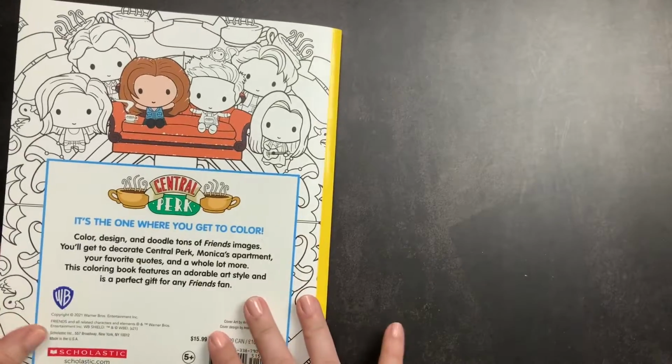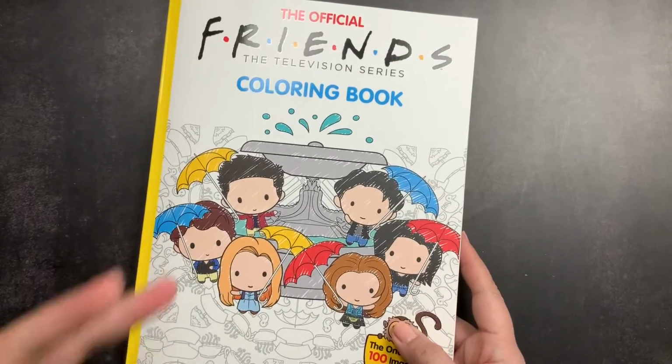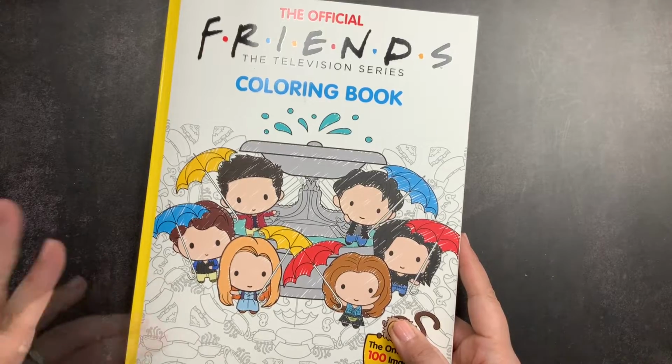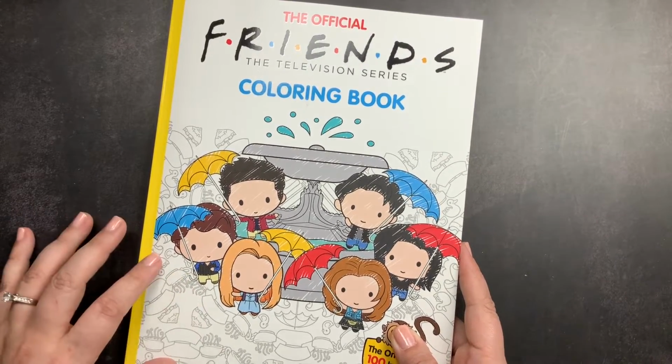And that's it. I just thought it was a fun, doodly, unique coloring book, so I thought I would share it.